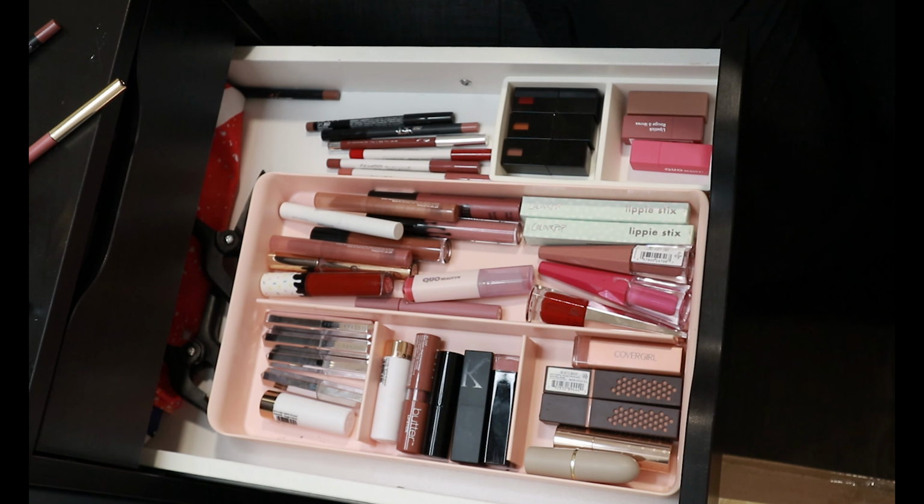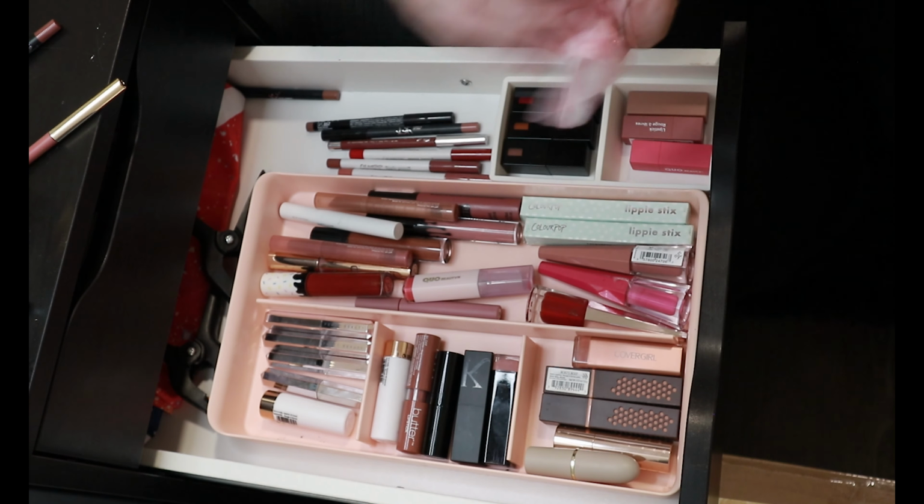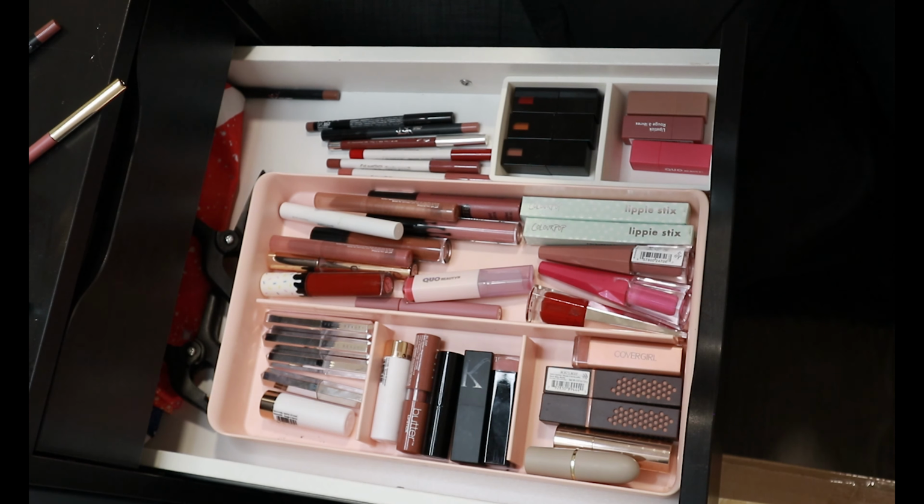I'm really, really, really dreading going through the next drawer. It's gonna be super satisfying for you because there's gonna be a lot of throwaways and a lot of, God, my hand is like fully stained. Yeah, there's gonna be a lot of decluttering, a lot of fast forward sounds, but for me it's slightly daunting.